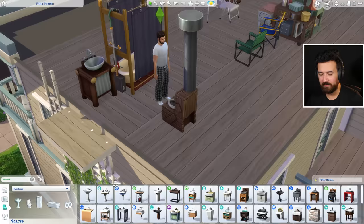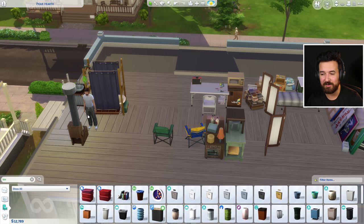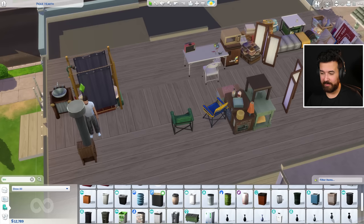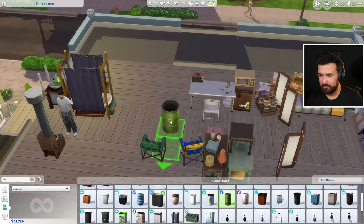Nice. Okay, so bedroom, kitchen, living room, bathroom. Oh, you know, we need a bin up here. First up, what kind of bin? Well, here's the thing. With ladders, you cannot carry a bag of trash down. The Sims just won't do it. You could put it in your inventory and then climb down and do it that way. But if we wanted to permanently get rid of trash up here, we could have a barrel.